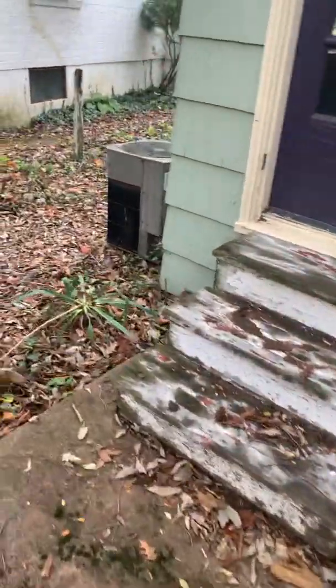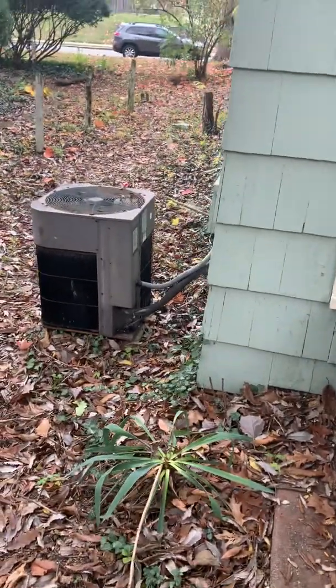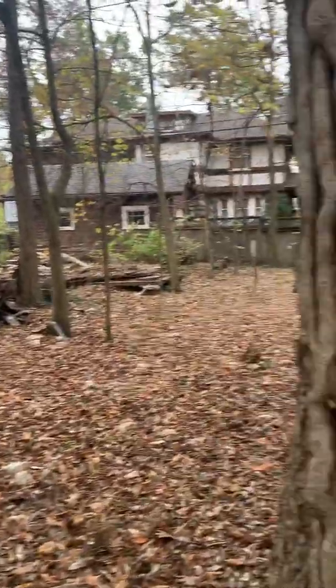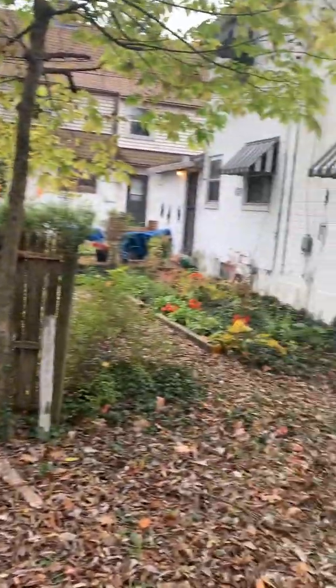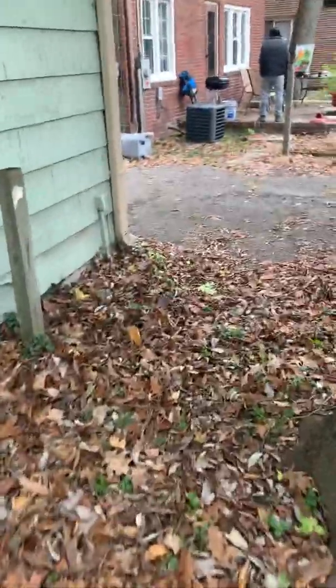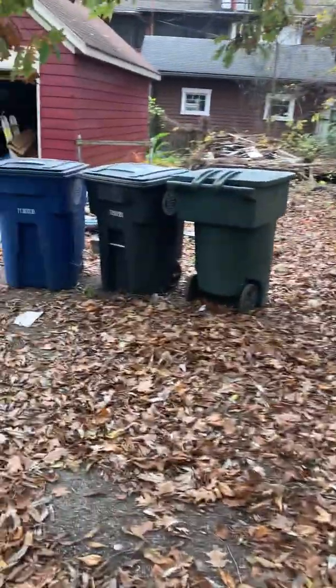There's your air conditioner. It's kind of done for, as old as it's going to get. It's an old Lennox. And here is kind of your surrounding neighborhood, in the backyard. Let's take a walk around front. Nothing left of the garage. The garage is done for. We'll just be doing some cleanup there.